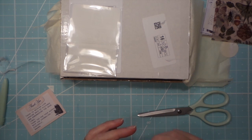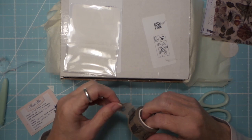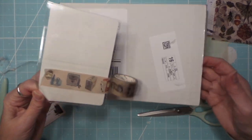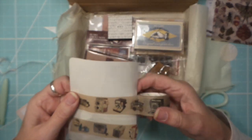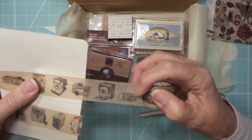So this is really cute. And it's really nice quality washi. Like the original kind of washi, where it's more of a masking tape. Very cute. That's really cute. Oops. I can just use this. These are really cute. Very cool. Seriously, this is like a journaler's dream. Very cool. I love that.